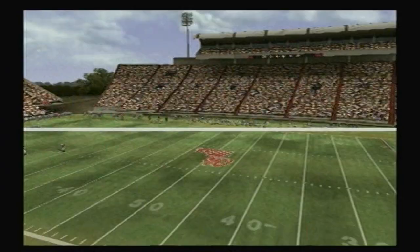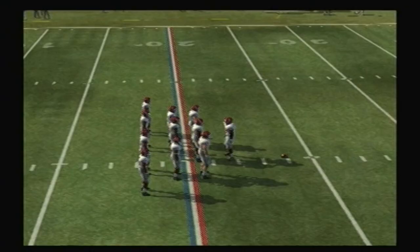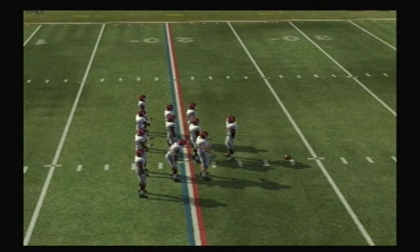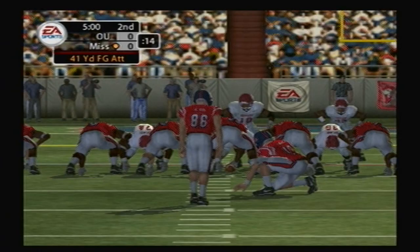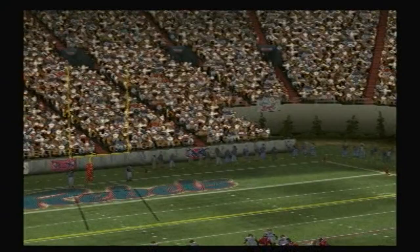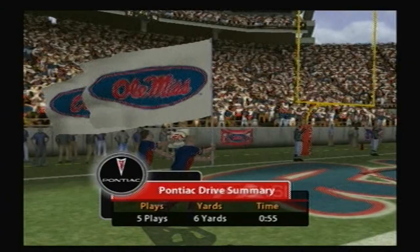Reached the end of the first quarter, still no score. Here we go. They'll try to make this a field goal game. It's up. And it's through the uprights. So here's the Pontiac drive summary to recap what just happened.